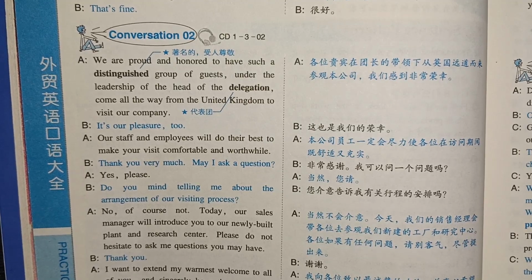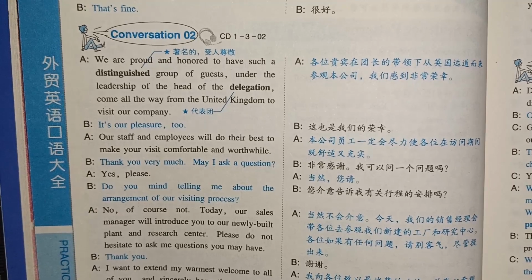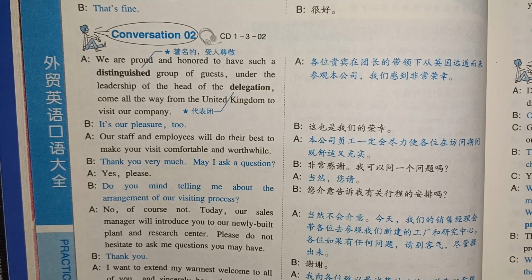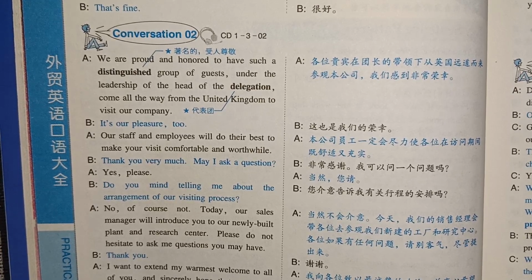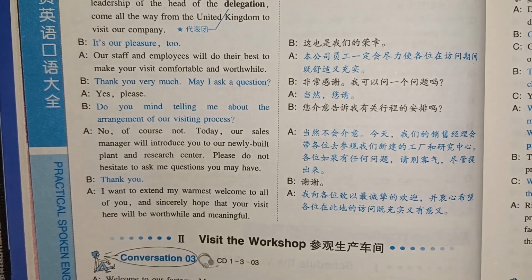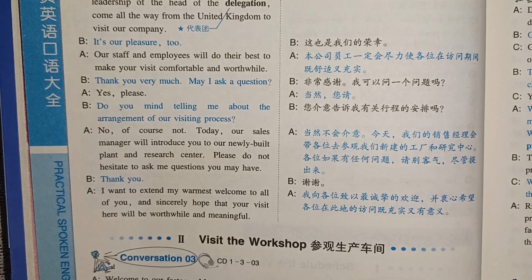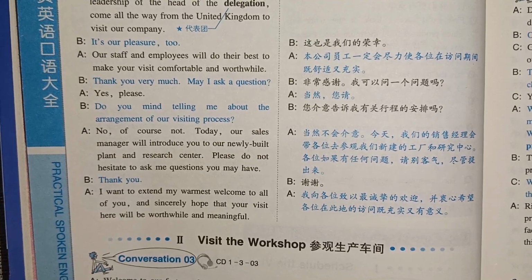Yes, please. Do you mind telling me about the arrangement of our visiting process? No, of course not. Today, our sales manager will introduce you to our newly built plant and research center. Please do not hesitate to ask me questions you may have. Thank you. I want to extend my warmest welcome to all of you and sincerely hope that your visit here will be worthwhile and meaningful.